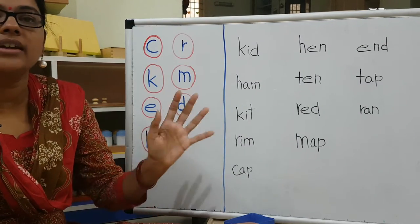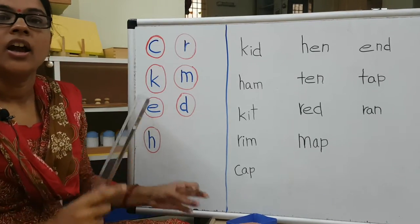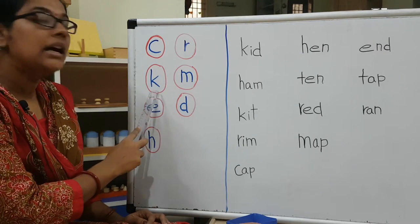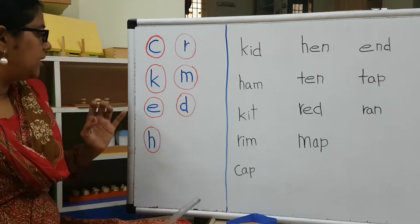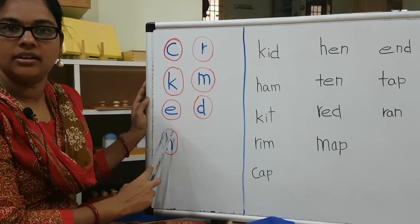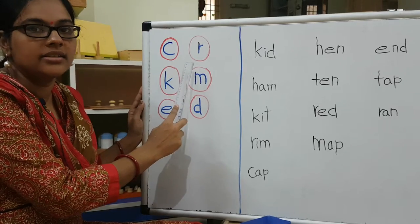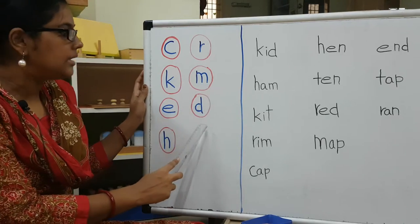Now we'll go ahead and revise the sounds of these letters. Are you all ready? What is this? I'll tell first, you repeat, and then we'll say it together. This is also. Then a. R, or you can say r, either way. D.